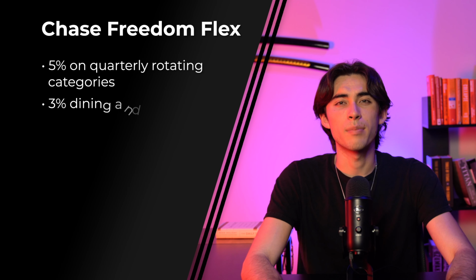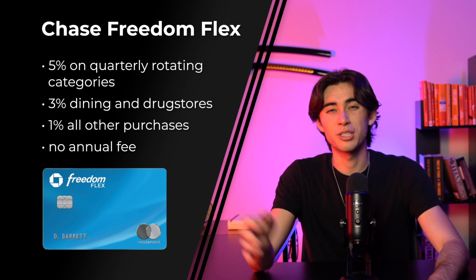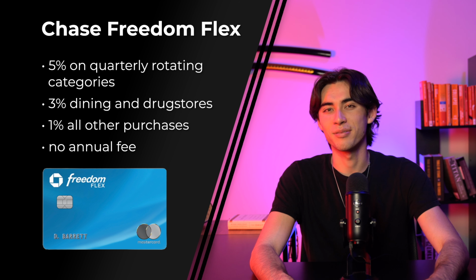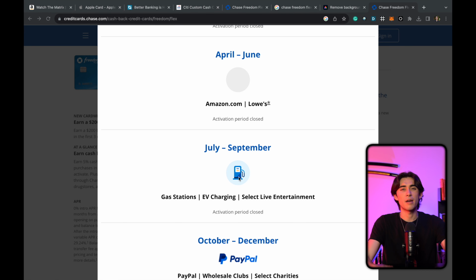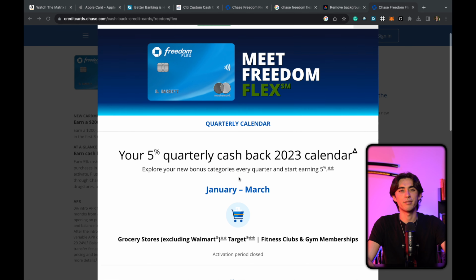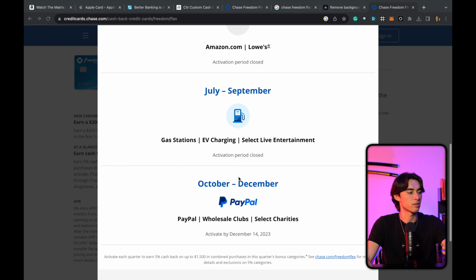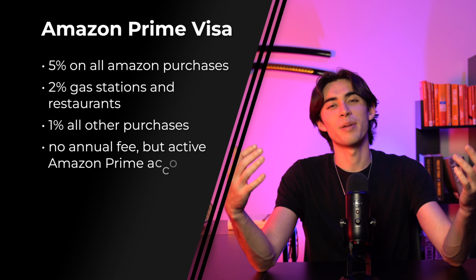This card offers 5% back on quarterly rotating categories up to $1,500. That limit shouldn't really be a problem for students, as I don't think you'll be spending $1,500 on one card, so don't really worry about that. Right now, it's offering 5% cash back on gas stations and live entertainment, but some other categories it rotates between are grocery stores, fitness clubs, and Amazon, among others. This card also offers a great bonus of $200 once you spend $500 in the first 3 months of opening your account.